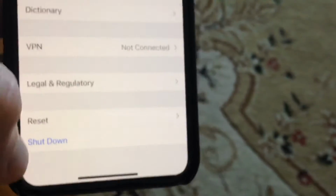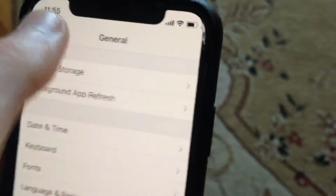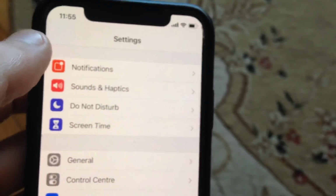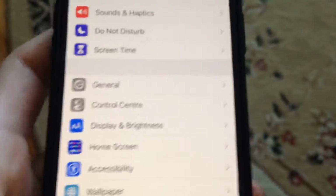So after, just go to the general. In the general, just scroll down, tap on shutdown, slide to power off, wait a few seconds and just power on your phone again. So just simple, restart your phone. And if it doesn't help you too, just try another way.